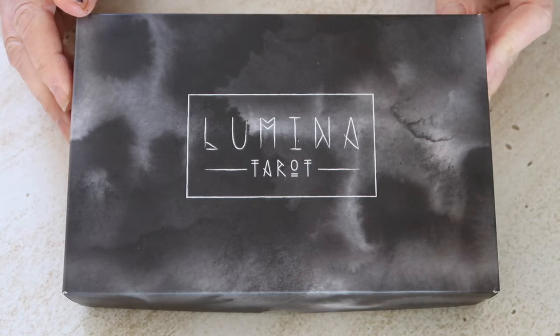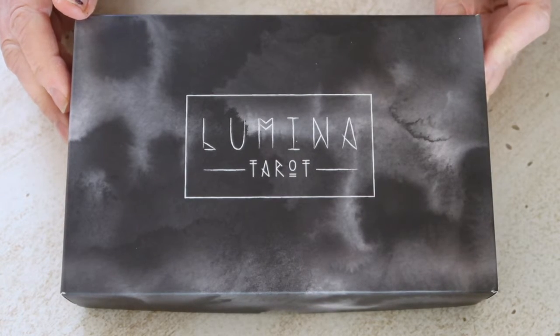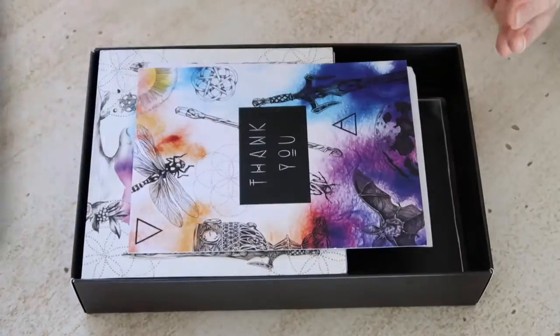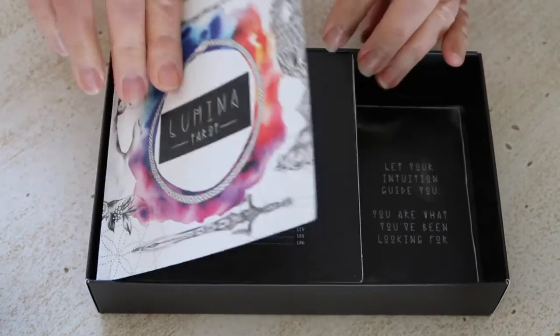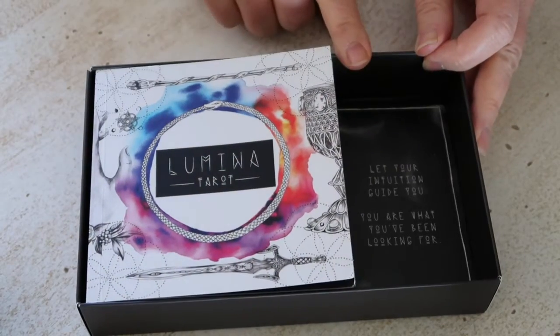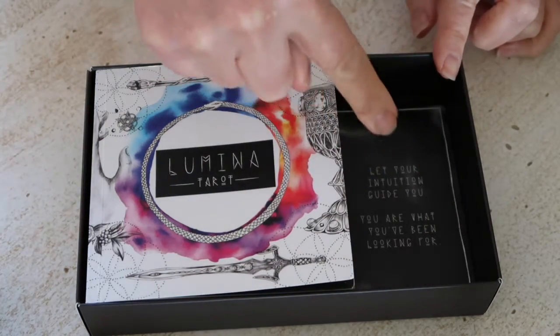All right, carrying on, here is the Lumina Tarot by Laura Naletta. Her creator studio name is Inner Hue. This comes in a large box. Here are my thank you cards. The guidebook is square, so that comes resting on the top of the box. And then the cards are not separated, yay, they come here in this part of the box.